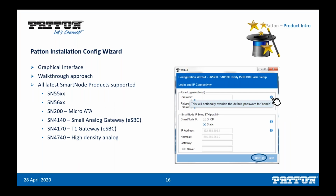The patent installation, I just would like to spend a few minutes here. I think that's quite important. So with all the functionality we have available on the patent smart nodes, it's also quite important how do I get control of those configuration options. And in terms of doing an install, there is a configuration wizard option that we have, which helps to reduce the complexity of doing a configuration for a smart node.